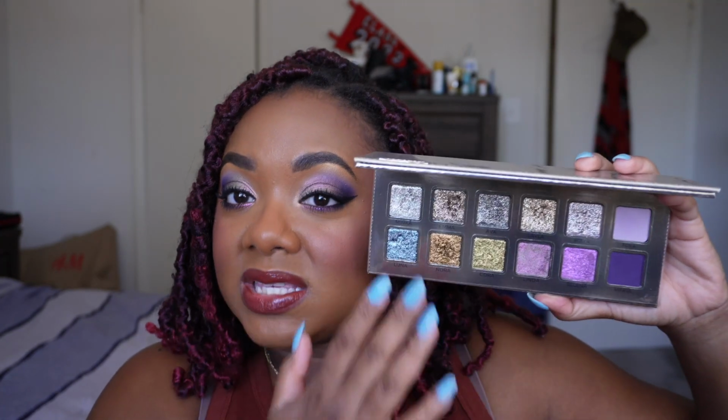Now, because most of these shimmers are chunky shimmers, if you are someone that has texture on your lids or you are not really into those very chunky shadows, it is something to be mindful about in purchasing because it will emphasize texture. Granted, I did not use any of those chunky glittery shades, so I can't really speak to it too much, but I don't have textured lids and I don't mind it. But if that is something that you are concerned about, it might be something that you want to take into account.